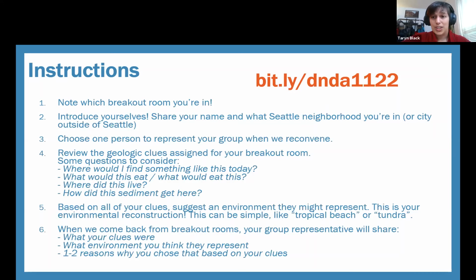Some questions to consider while you're learning to be a geologist really quick right now: where would I find something like this if it's a fossil? Where would I find something like this animal or plant today? What would this eat, or what would eat this thing, and what does that tell me about the environment? Where did this thing live? Or if it's sediment, how did this sediment get here? Like, what was the energy of the environment? Or where might I see sediment like this today? If it's sand, maybe it's a beach, things like that.